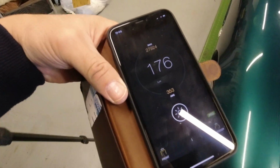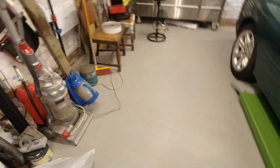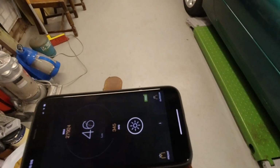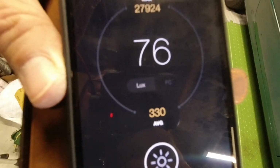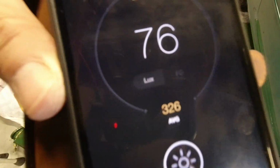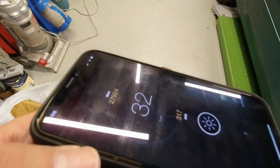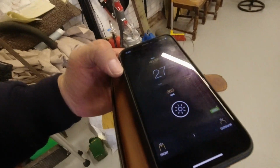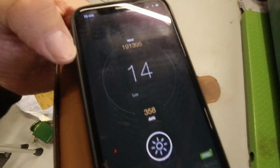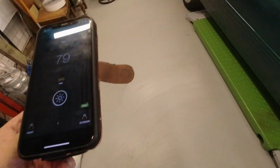Okay, so we're back to the standard lighting rig. And I've got a probably rubbish app, I have no idea, on my phone. But for comparative play, this is going to do the job. It's set to read lux. Okay, it's on live reading. So you see it's spinning around. If I move it even slightly, it's going all over the place. You have to be a bit careful because the camera actually changes the readings. But go with me on this.